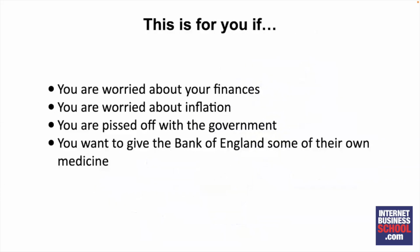So this is going to be for you if you are worried about your finances, if you're worried about inflation, if you're pissed off with the government, and if you want to give the Bank of England some of their own medicine in terms of all the crazy money printing that they're doing. So you're going to love this.